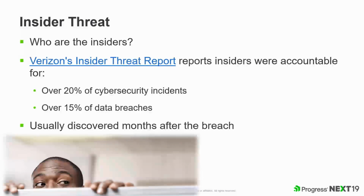How big is that threat? Over 20% of cybersecurity incidents happen with the involvement of an insider. This is 1 in every 5 cybersecurity incidents. That's a huge number. And over 15% of data breaches involve insiders. You have to think about that because that's one of the biggest risks that you will face.